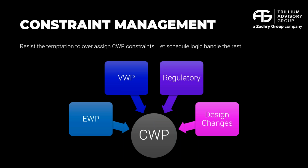And then finally, design changes. Depending on the maturity of engineering, are our DCNs, design change notices, starting to impact CWP starts?